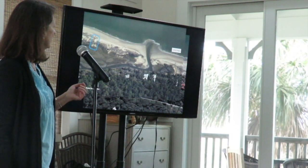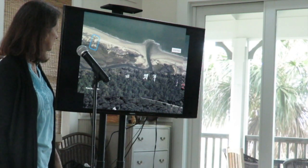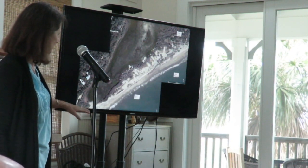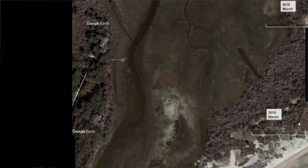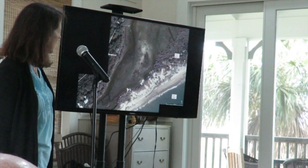So that little area is of interest, and notice that it also has a little tidal creek associated with it. So if we move up, these are the Google Earth images just stitched together. Here's, and this is before the breach, obviously. And we move up, and here's the Savage Dock.